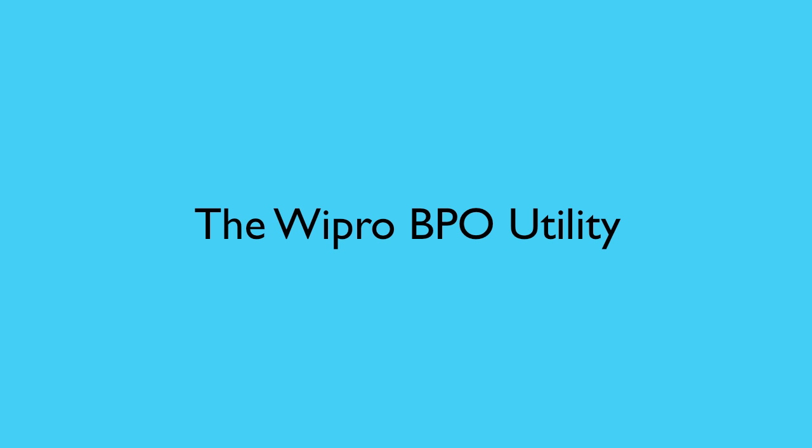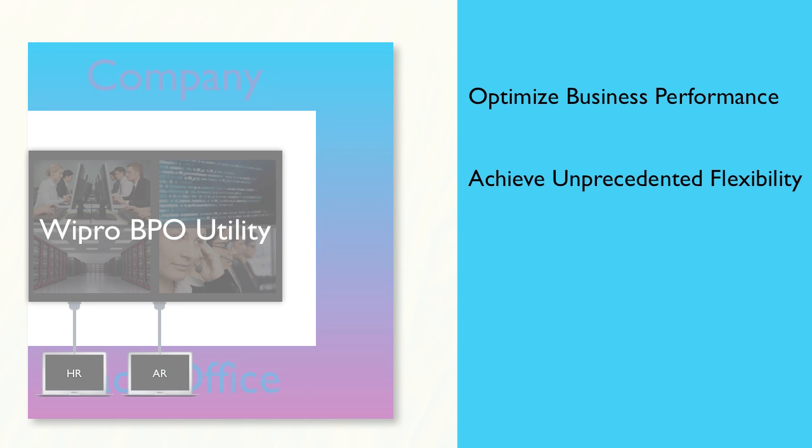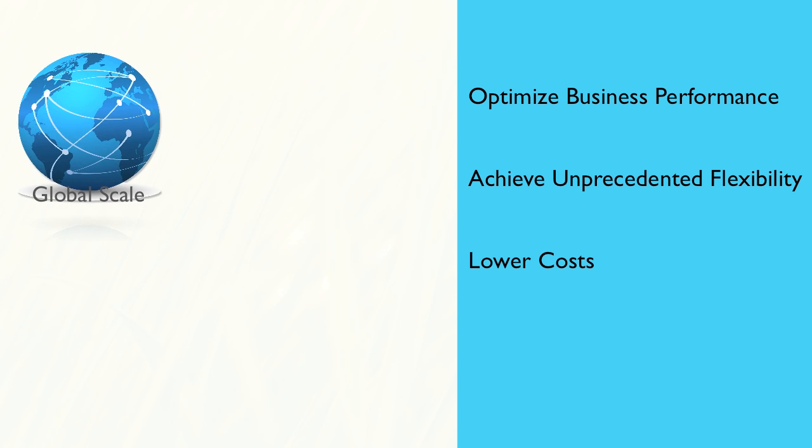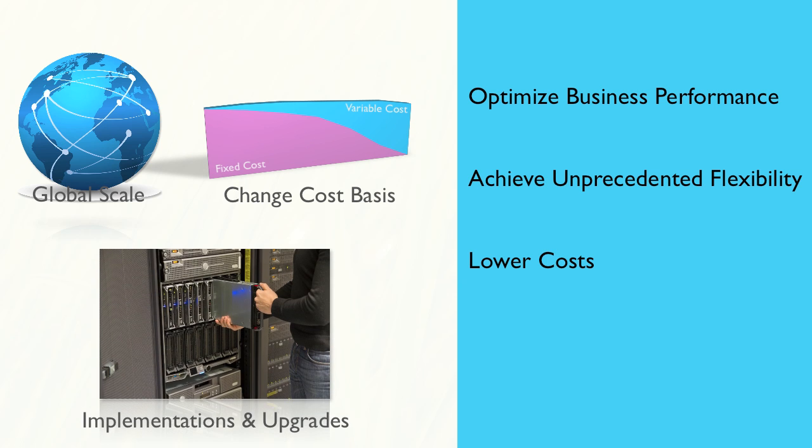Wipro's next-generation BPO utility will take your back office to the next level of operational excellence by enabling you to optimize business performance, by utilizing state-of-the-art technology and best practice processes to make better decisions faster. Achieve unprecedented flexibility by being able to quickly plug into the utility as new business opportunities and divestments occur. And lower costs by leveraging global scale, moving from fixed to variable costs, and avoiding time-consuming and costly future system implementations and upgrades.